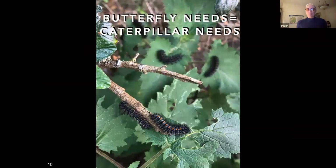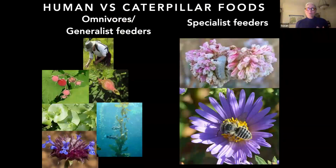So butterfly needs are caterpillar needs. When we think about what humans can eat, we're like, well, we can eat a lot of stuff. We're omnivores. But caterpillars are what's called specialist feeders. And a lot of the way our ecosystem functions is based on having that large variety of specialist feeders in the landscape that do whatever they're doing. They're pollinating or they're going to grow up to be pollinators. They can't eat anything other than, for caterpillars, the leaves they co-evolved with, and for specialist bees, the pollen they co-evolved with. It doesn't do them any good to have anything else. So that's why we need to plant for them in our landscape.